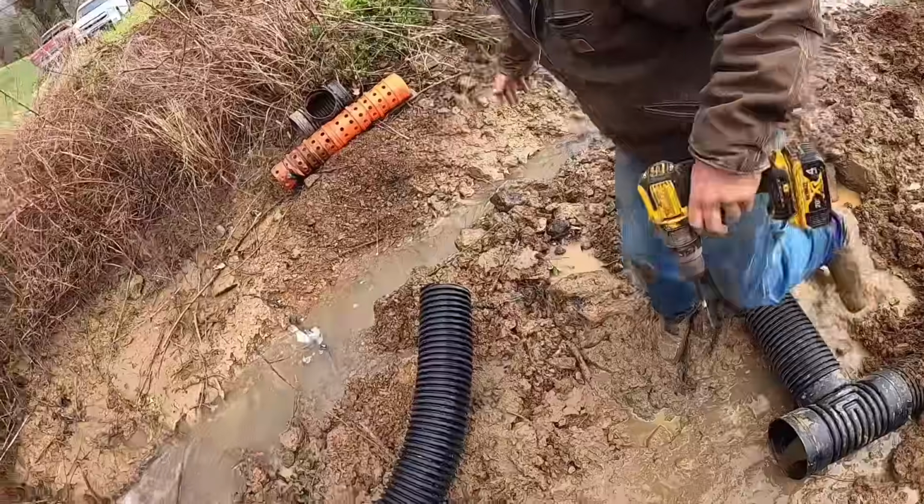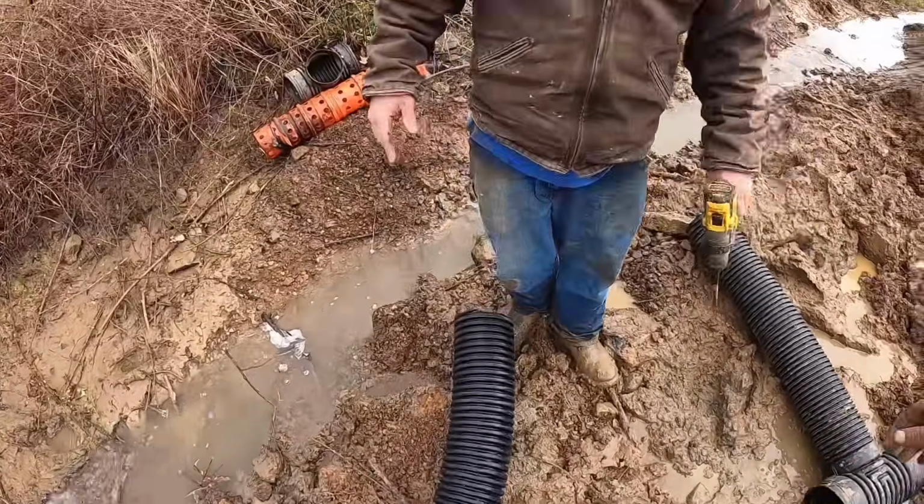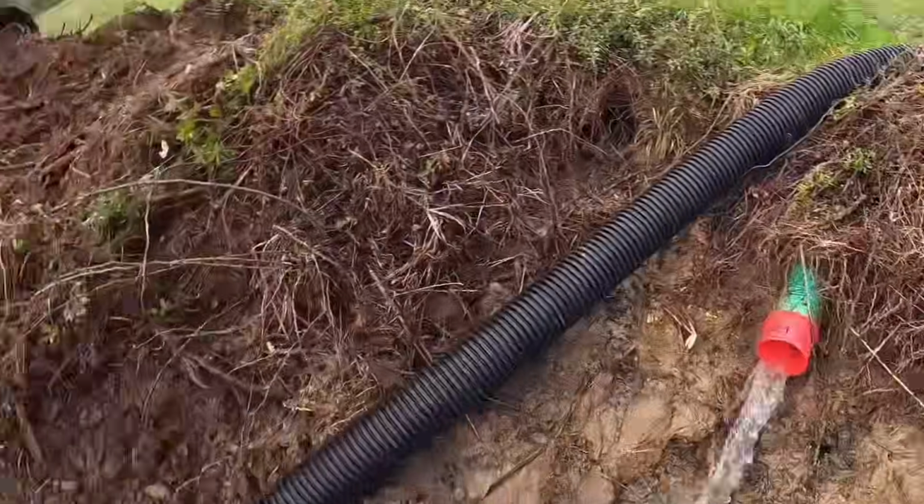All right. Now, I'll help you, but I got to hold this camera. So I'll make this connection right here. Yep, so that goes on there, and then this will go on there. Hold it.